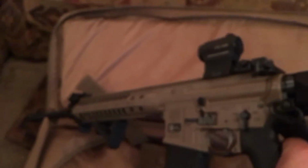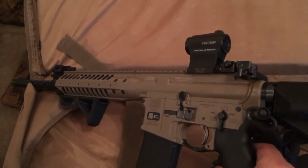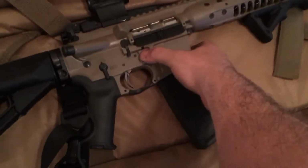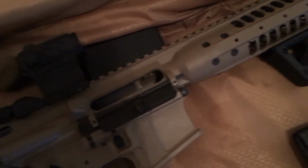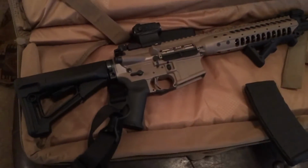Other than that, why is that not unsafe? Oh, that's why, because there's nothing in the chamber. Other than that, it got completely replaced. It's pretty much still brand new, even though it only has 250 rounds through it. Do a safety check real quick with my hands. Nothing in the chamber. Put that on safety. So it's all brand new.